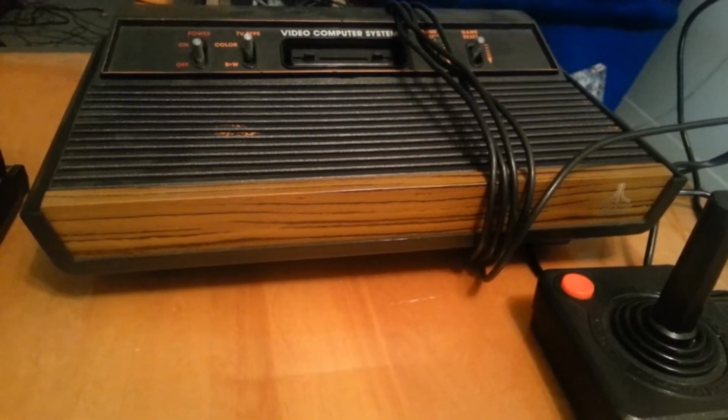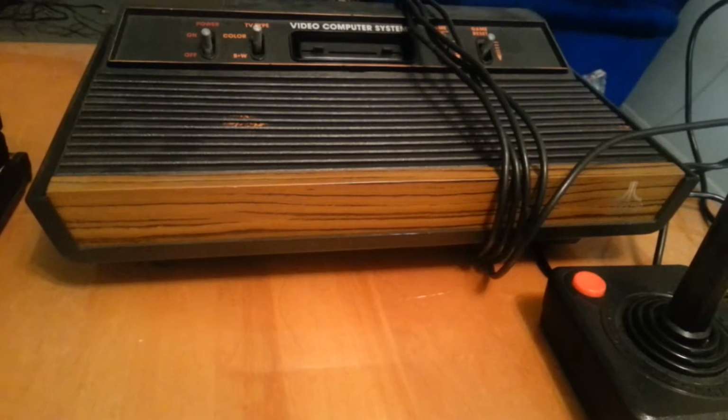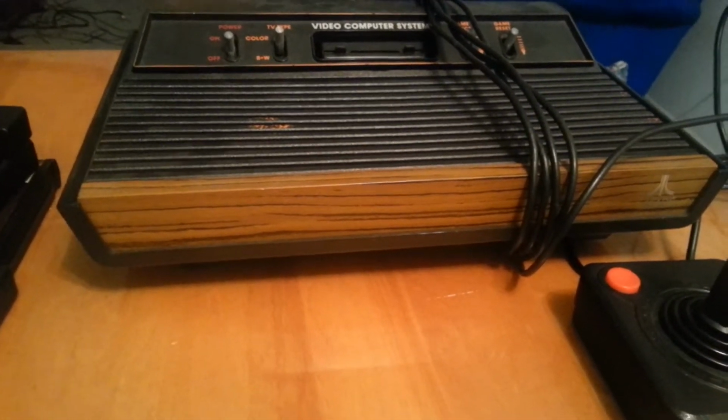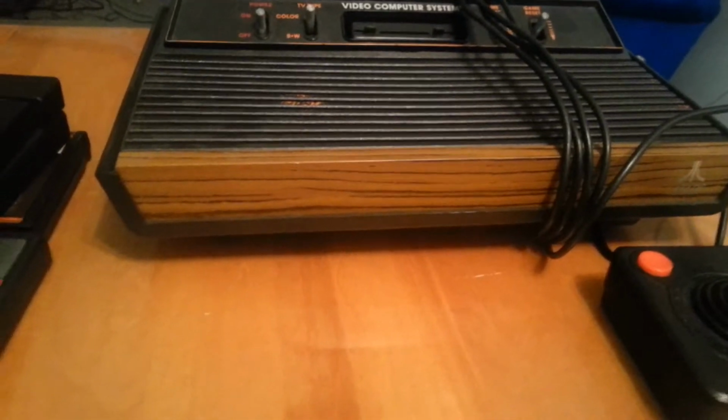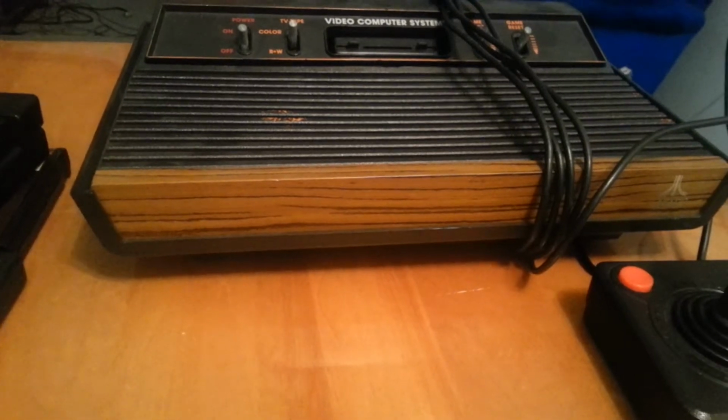I think it came out in 1977, so chronologically I probably should have put this one out earlier. I was planning on setting up my systems in chronological order. Then I decided, as long as I get the right generation kind of together, that's fine with me. Figured this one had more games, so it might be more interesting to put at the end.